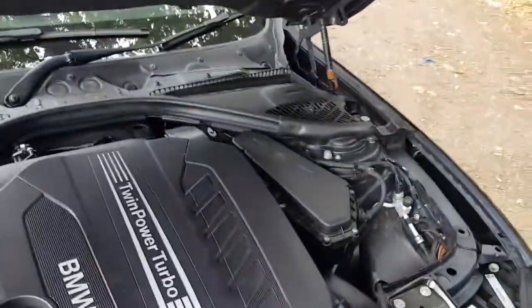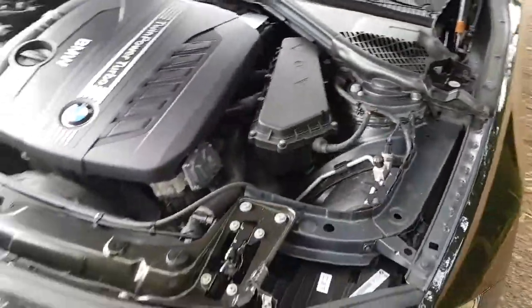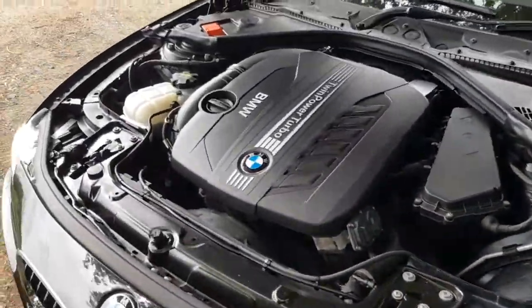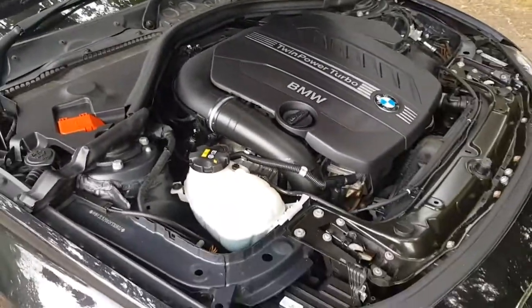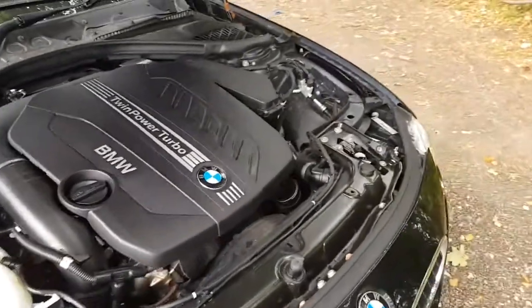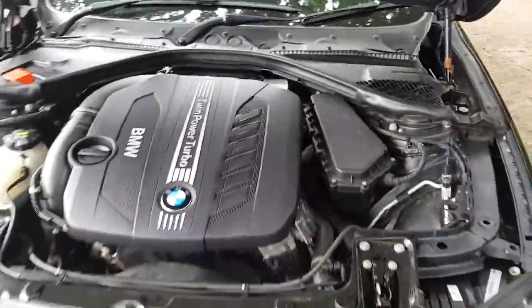I've also had people asking about engine bays and things like that, so I will just show you under the bonnet of the car. Again, all the plastics and everything like that in extremely good condition as you can see. It's just had a full service and also a brand new MOT put onto the car, so there's absolutely nothing for the new owner to do.